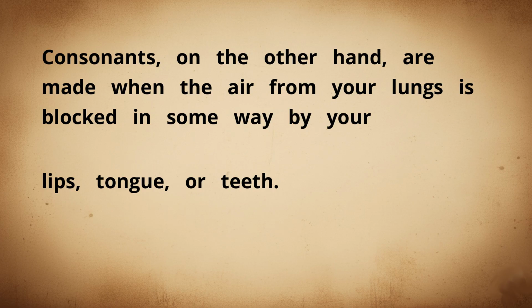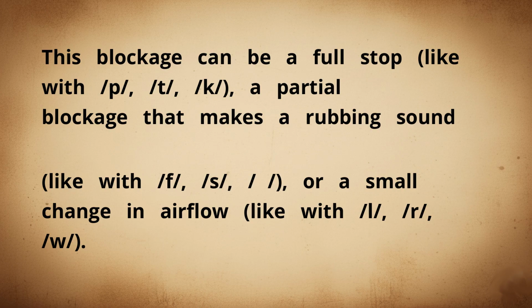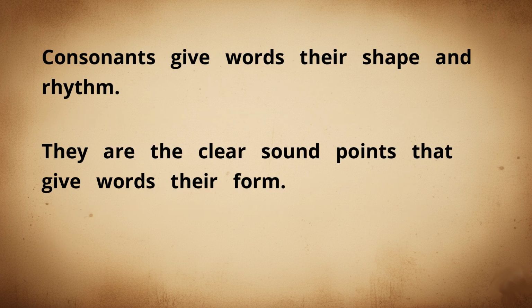Consonants, on the other hand, are made when the air from your lungs is blocked in some way by your lips, tongue, or teeth. This blockage can be a full stop like with /p/, /t/, /k/, a partial blockage that makes a rubbing sound like with /f/, /s/, /ʃ/, or a small change in airflow like with /l/, /r/, /w/. Consonants give words their shape and rhythm. They are the clear sound points that give words their form.